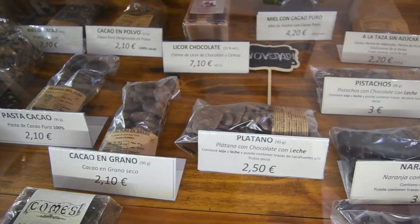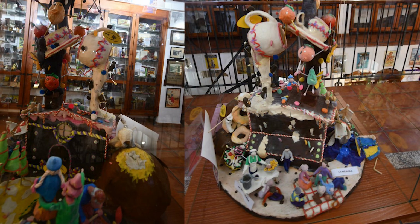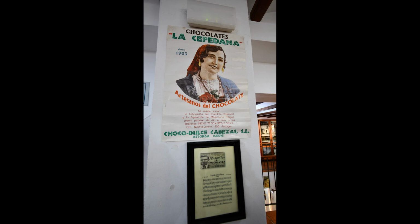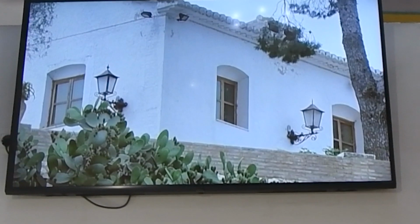Belgica and England. In the 19th century, England was famous for chocolate around the world. From England. Okay? Europa no se cultiva. Inside, it's very big. This is cacao bean.